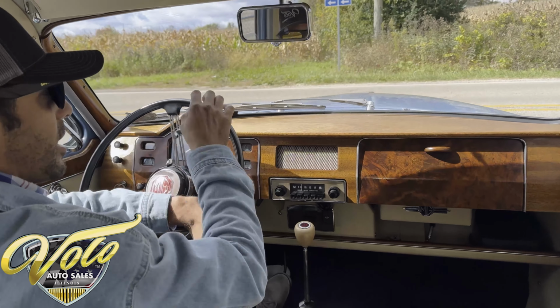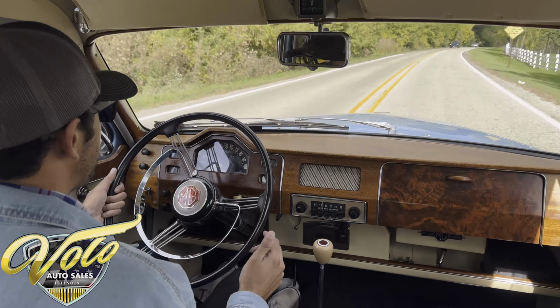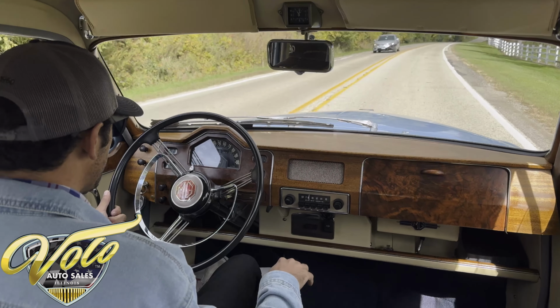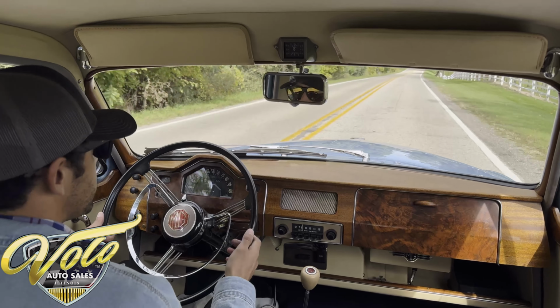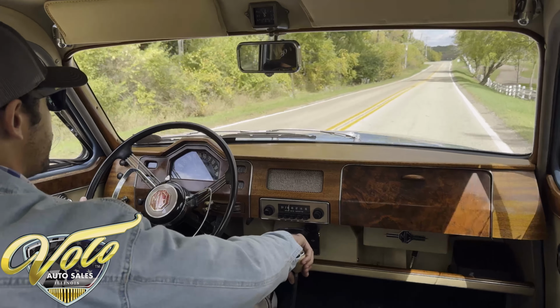Alright, so we are taking the MG out for a spin, show you guys how it drives. 4-speed manual transmission, shifts really smoothly through the gears. The steering's nice and tight on it. It is manual steering, manual brakes as well. They are disc, but those are working.